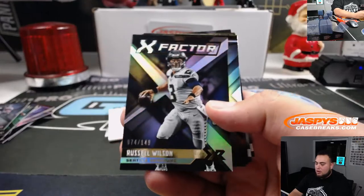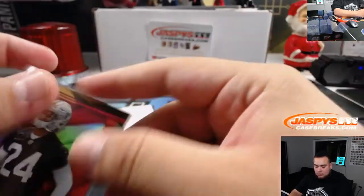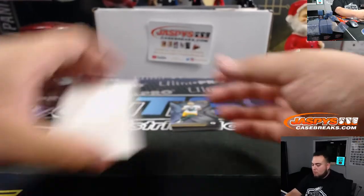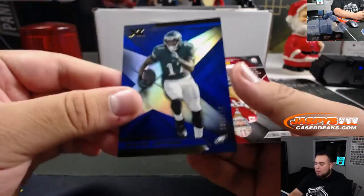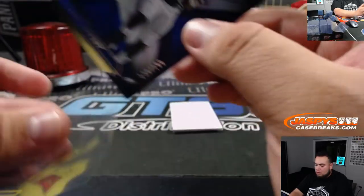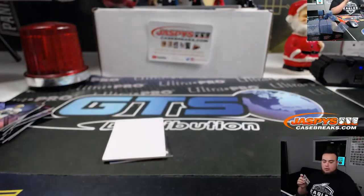Alright, we got Montgomery, X Factor, Russell Wilson to 149. We got Ezekiel Elliott to 99, Jonathan Abrams to 249. And we got a Bryce Love, Triple Relic and Auto to 75. Alshon Jeffrey to 199. Nick Bosa to 199. XL Relic, Bryce Love to 149. Patrick.